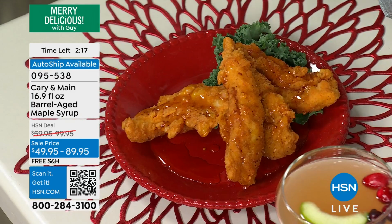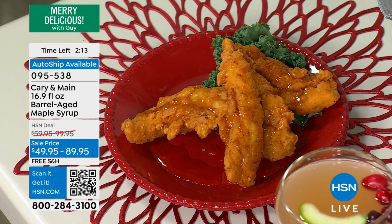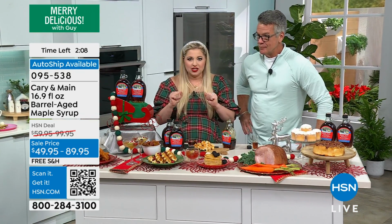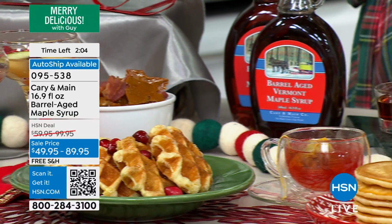And I said, just pick up their cooked chicken tenders, because this is what I do on a busy weeknight. I pick up those nice and hot, add some maple syrup, pop them in the oven for just a second, and it really makes for an incredible meal. Even appetizers, I kind of chop them up and pass them out.